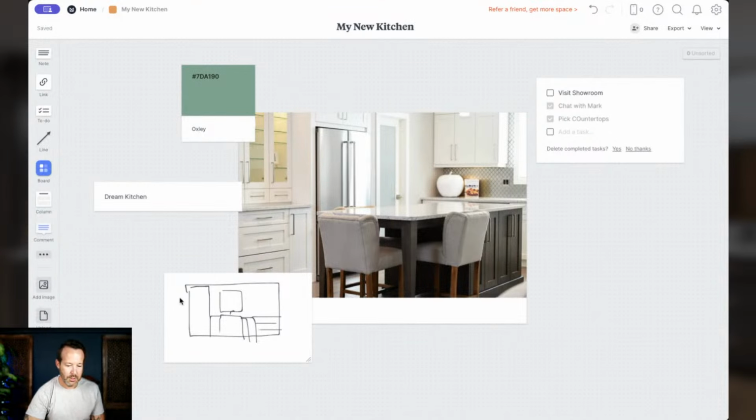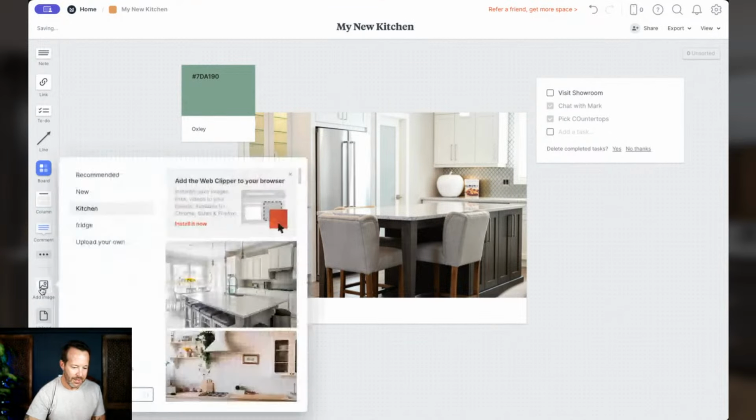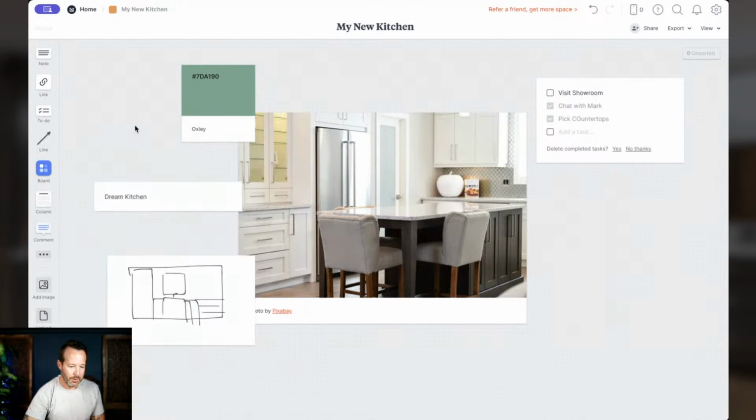This is my kitchen, so you can drag that around. You can add images of your own. You can search for images that they already have pre-populated, which is really great. So this is a really cool tool.